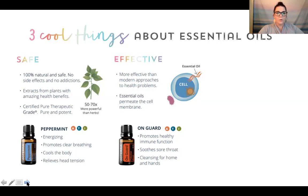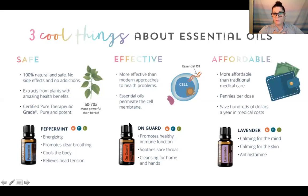Okay, and the third cool thing about essential oils, which is personally my favorite, is that they are more affordable than traditional medical care. So I don't know about you guys, but I'm always looking to use my money wisely. Just to tell you a little bit about myself, I am a 5th grade teacher. So we know that the salary for public educators is not too lucrative. And I'm also a single mother to 2 girls who are 11 and 14. So I love the affordability that essential oils offers.